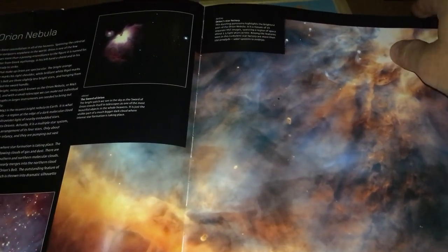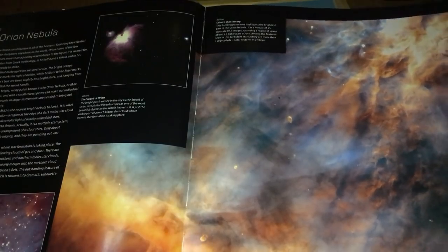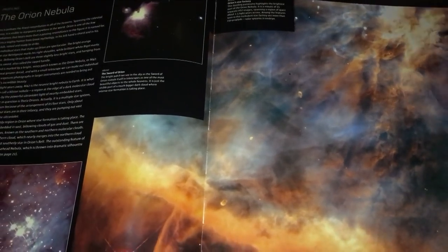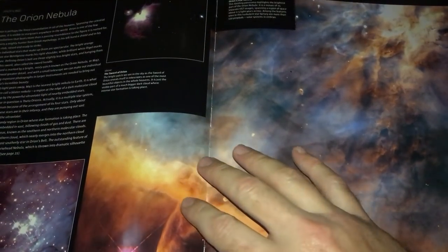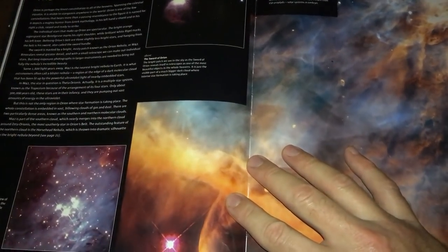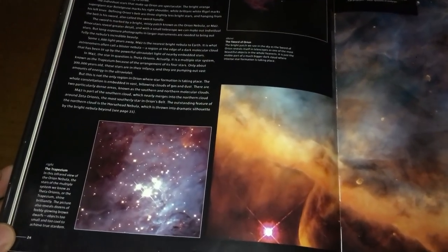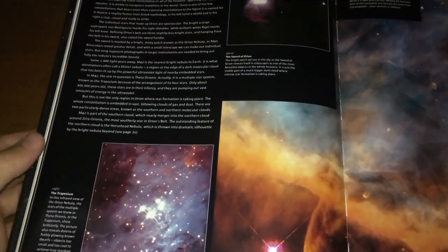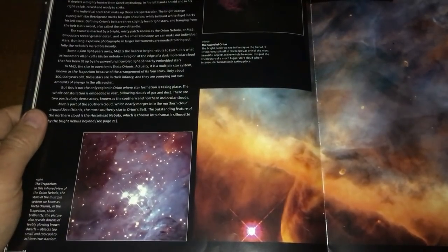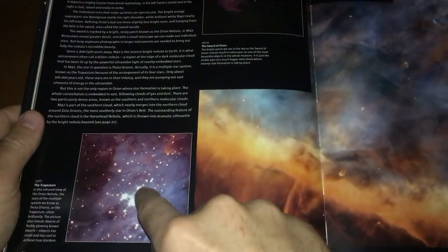Very cool. And then, I guess similar, we have down here, in light, maybe a little brighter. These are brown dwarfs down here.